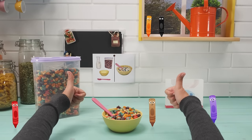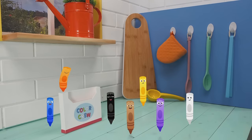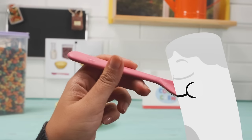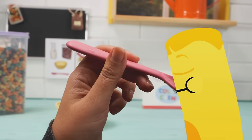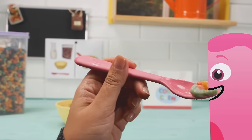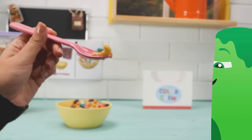Cereal. All right. Time to eat, color crew. Here comes the airplane. Isn't that good? Looks yummy. Bon appetit.